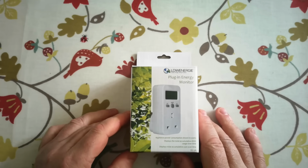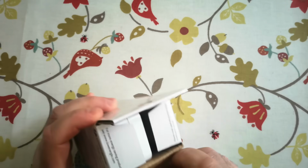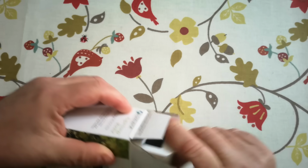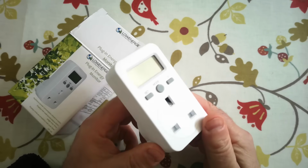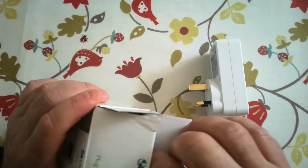Measuring electric use isn't really possible by the same method as gas. Turning off every little thing in the house just to measure one thing just really isn't practical. But I have this little widget that I can plug in between the appliance and the supply, and it will give me a direct reading of kilowatt hours consumed.